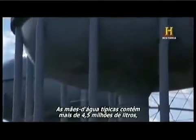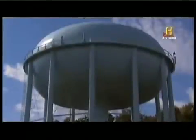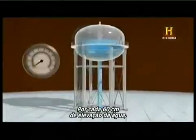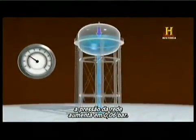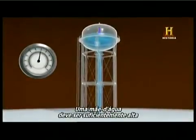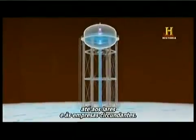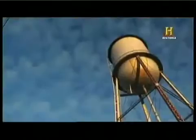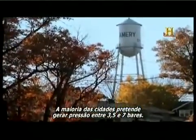Your typical water tower holds more than 1 million gallons, but its height is its most important feature. For every 2 feet that water is raised off the ground, it contributes 1 more pound of pressure, or PSI, to the system. A water tower must be tall enough to push water through a network of pipes and into surrounding homes and businesses. Most cities aim to generate pressure between 50 and 100 PSI.